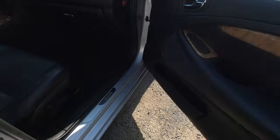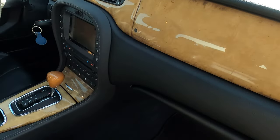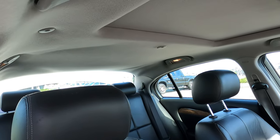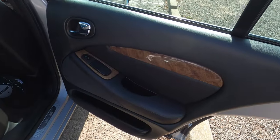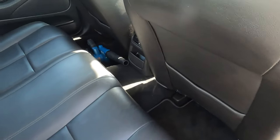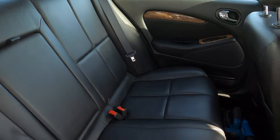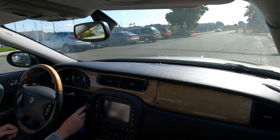Let's go in the front. Headliner's in nice shape. Ignore my little blow dryer over there. It was wet this morning, so I wanted to kind of blow the car off, get some of the moisture off of it for my photos. Rear package tray has a little bit of fading to it. Again, super minor.